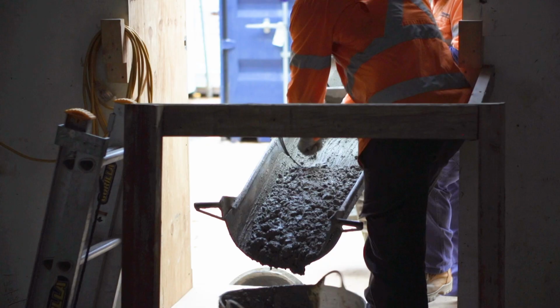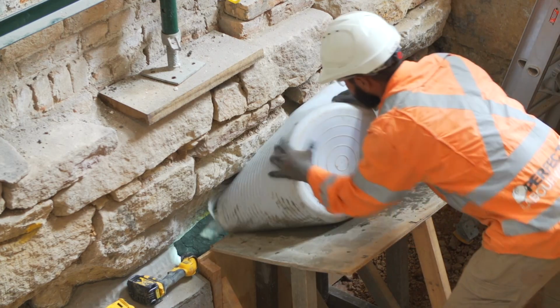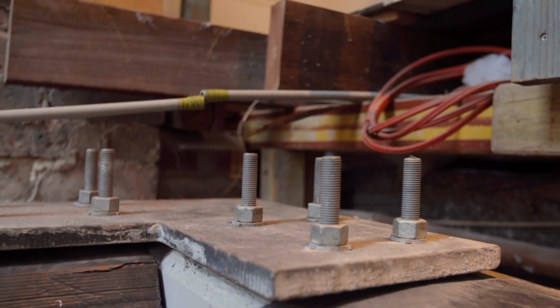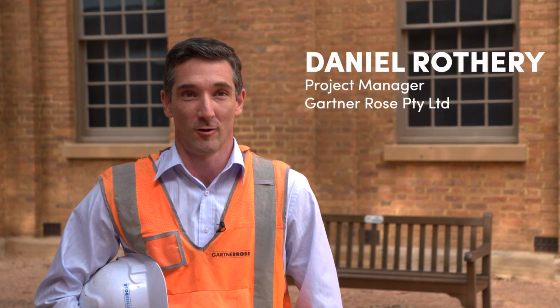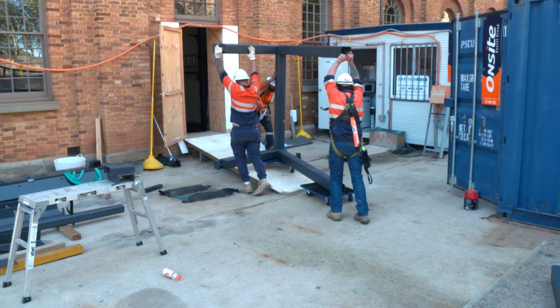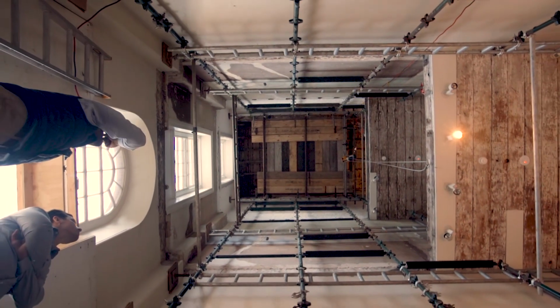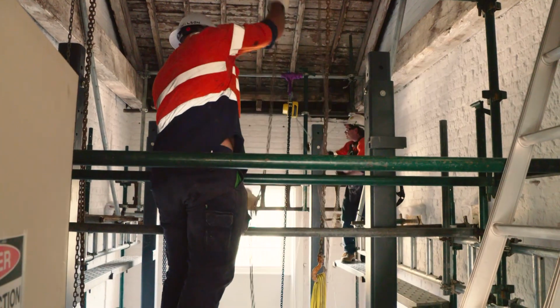Works undertaken so far have included concrete pins to underpin the building itself, excavation down to the finished level, pouring of a concrete lift pit, installation of the steel lift shaft. The requirement to install this structure through a door opening that is 1.1 metres wide by 2.4 metres high, the structure itself being 14 metres tall by 2.8 metres wide, is very challenging to say the least.